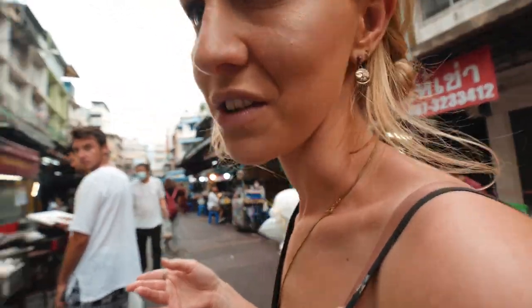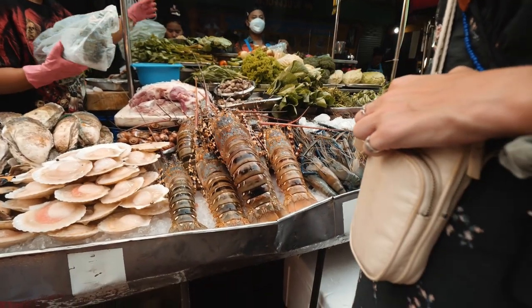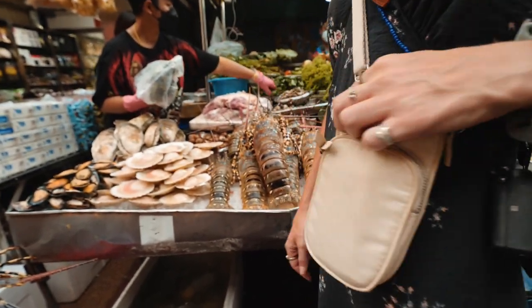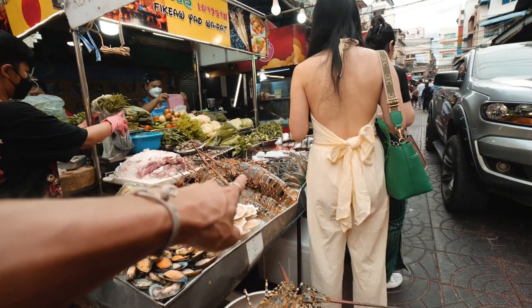Did you see the size of this seafood? It's the biggest. Oh my god, that is so big. How much is this? Definitely not cheap. Not cheap, eh? One and almost 1.5. And that one's even bigger. This is huge. Jesus. All right, we gotta move out of the way of the cars again.